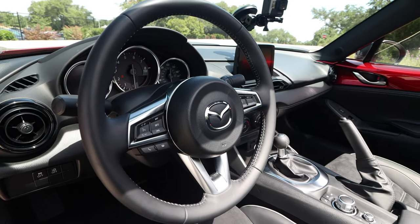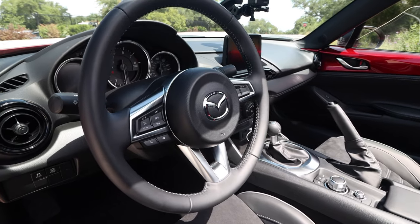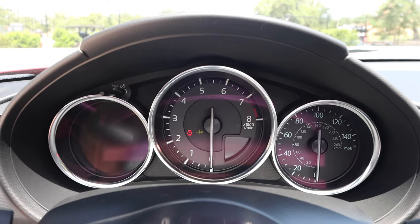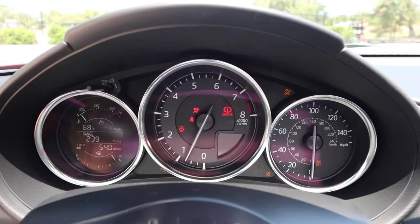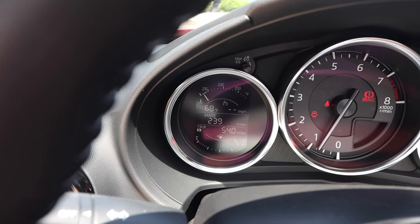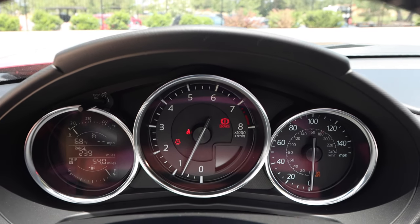Great leather wrapped steering wheel. It feels amazing. It's just like the Mazda 3 that we had. Great design to it. When we take a look at the gauge clusters, this is simple. Simplicity at its best, really. Don't really expect a lot of technology or a lot of gadgets, gizmos, and gimmicks, because this doesn't have it and it doesn't need it, and you don't want it in this.